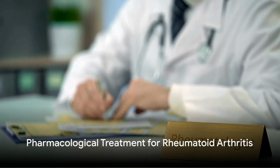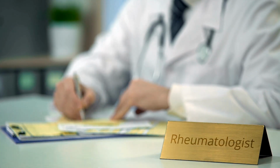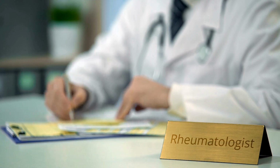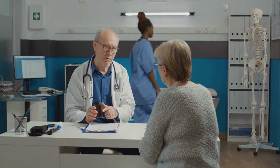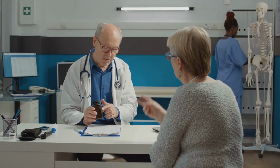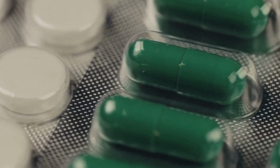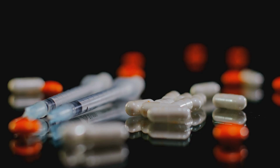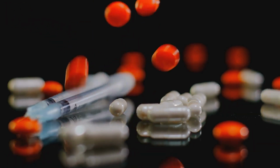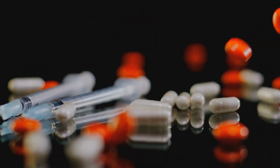What are the pharmacological treatments for rheumatoid arthritis? That's a question that often comes up when discussing this condition. Well, there are several types of medications that can help manage the symptoms and slow the progression of rheumatoid arthritis. Let's start with non-steroidal anti-inflammatory drugs, often referred to as NSAIDs. These are commonly used to reduce pain and inflammation. They're a broad class of medications, and you might recognize some of them, like ibuprofen and naproxen.